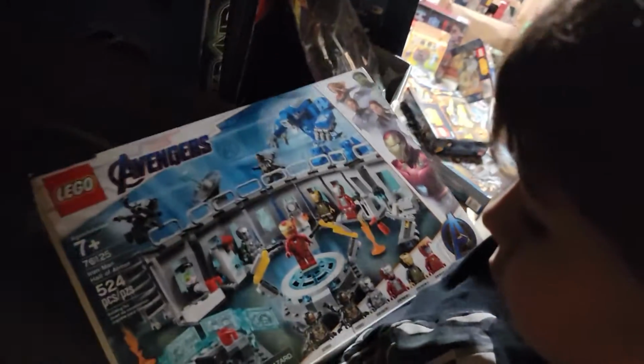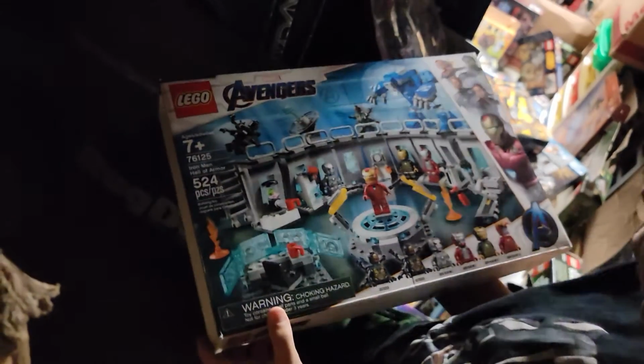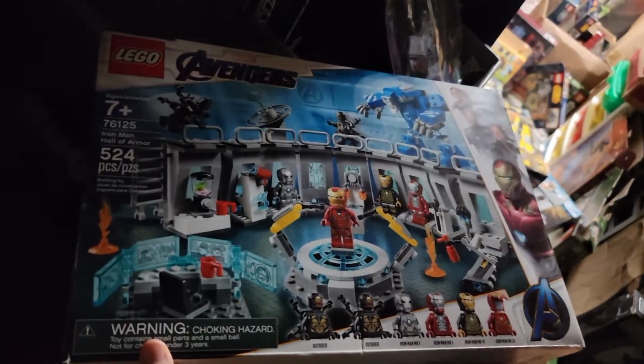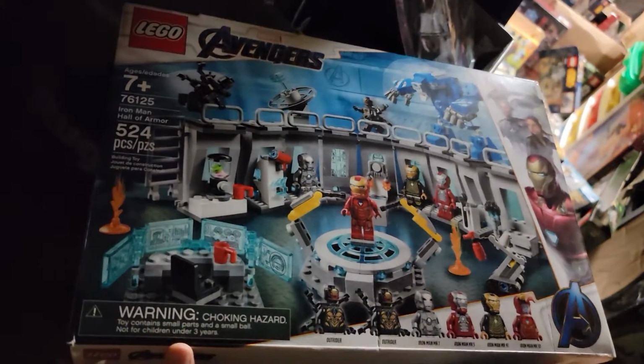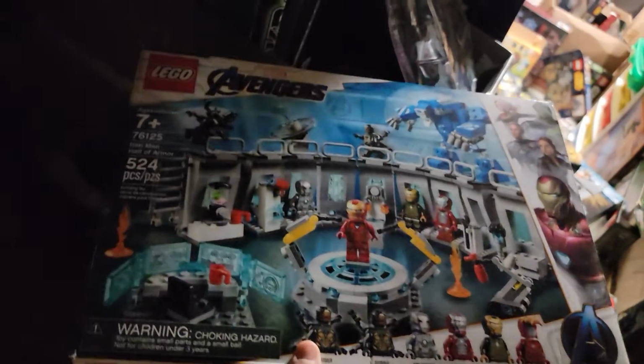This was a really good set. This robot's still in here. I know that. None of this other stuff though. Yeah. This is the Iron Man Hall of Armor. This has an Outrider, Iron Man Mark 1, Iron Man Mark 5, Iron Man Mark 41. That's my favorite suit. And Iron Man Mark 50.